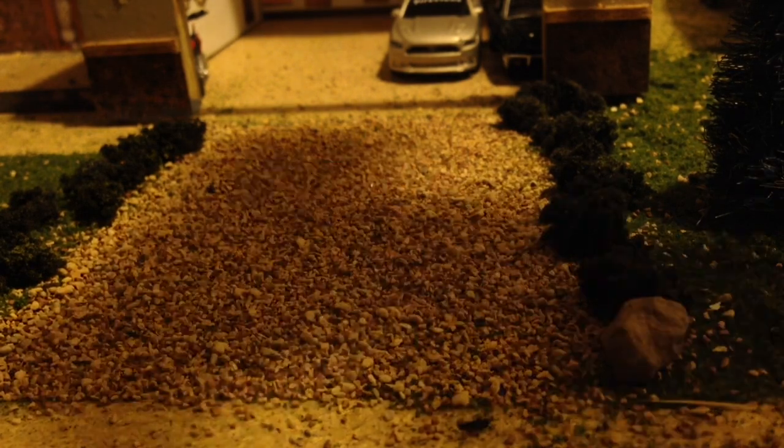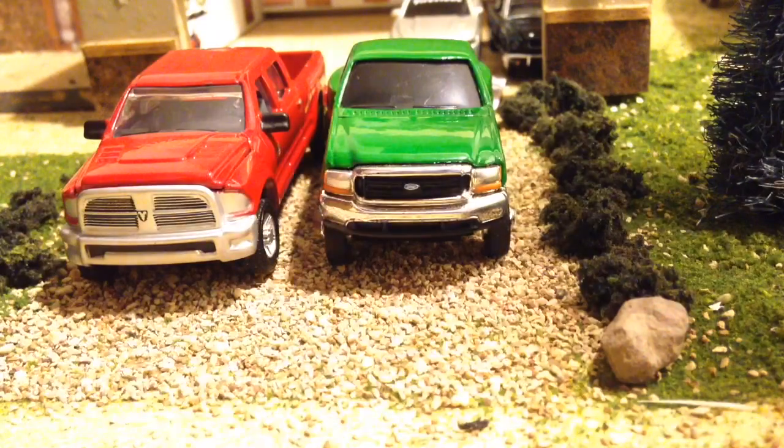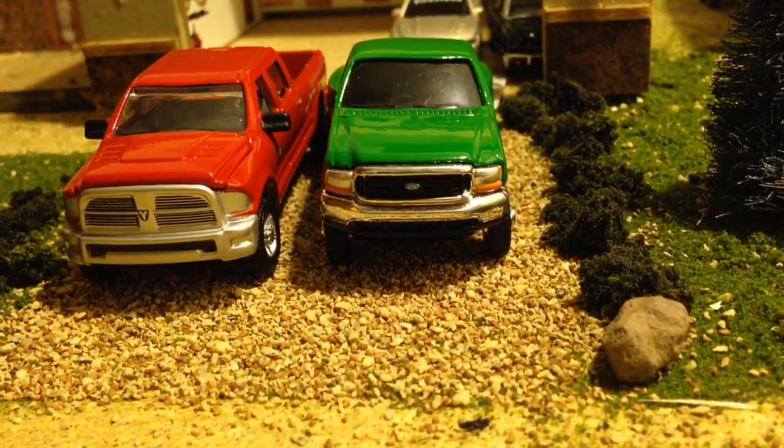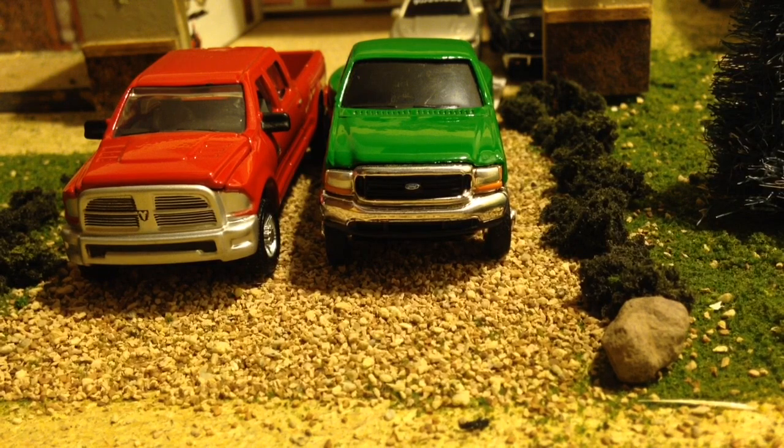Then I've got a few stock trucks just hanging around the display. I've got some over on my desk, but that's about it for today.